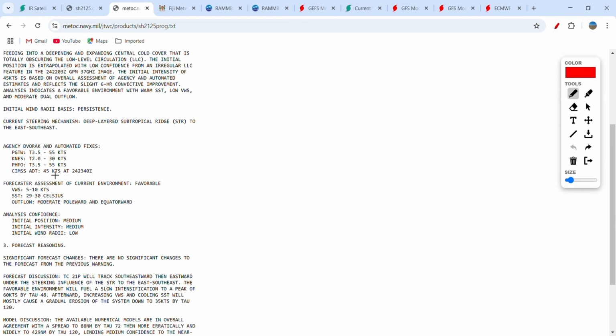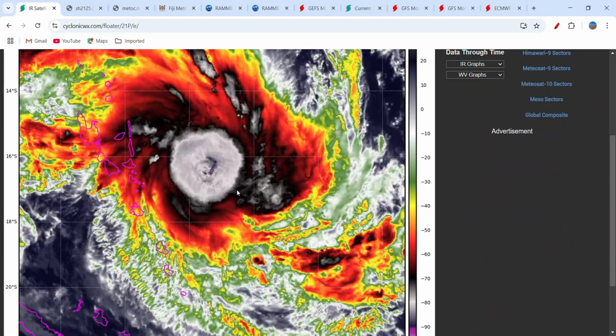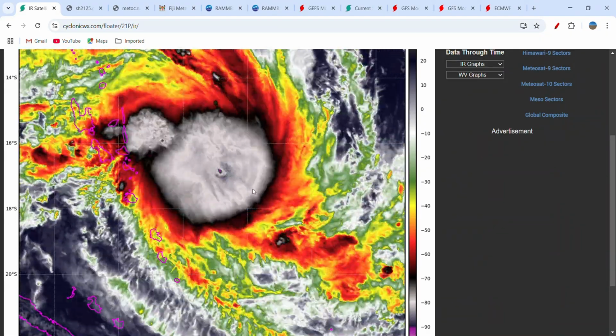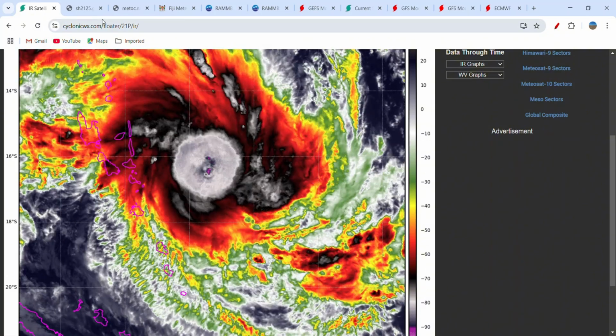And what do they have? Well, their own Dvorak fixes. They have it as a 3.5, which on face value is 55 knots. For some reason, the SAB is 1.5 T numbers below them, which I don't agree with. I mean, let's go back to this. I can easily get a pretty nice curved band estimate of maybe 0.6, 0.7, 0.8. That will be a 3.0 to 3.5.